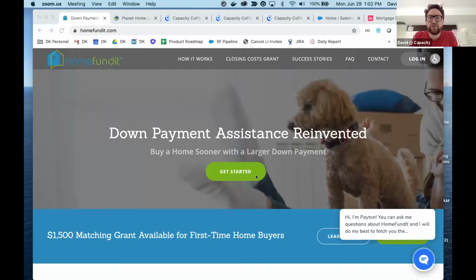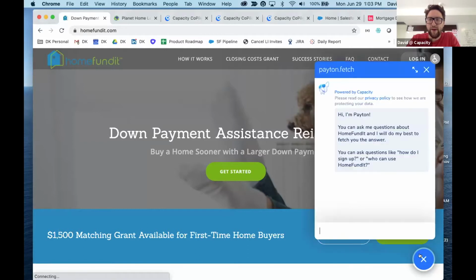And we're going to start out on the HomeFundit website, which is powered by CMG Financial. On HomeFundit, CMG launched this website with the idea of helping to reach millennial borrowers, first-time home buyers, folks who are new, who have a lot of questions around the mortgage industry itself. So HomeFundit has their Payton bot. Payton is powered by Capacity.